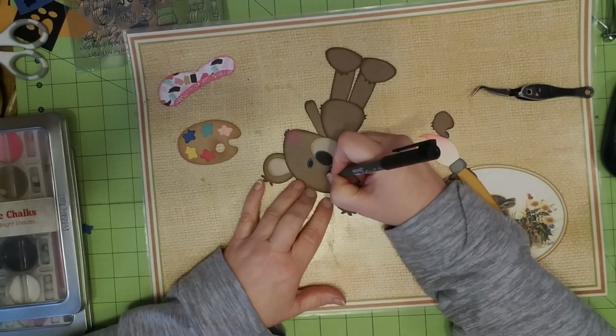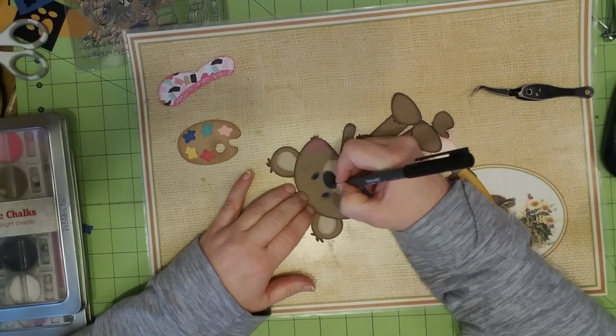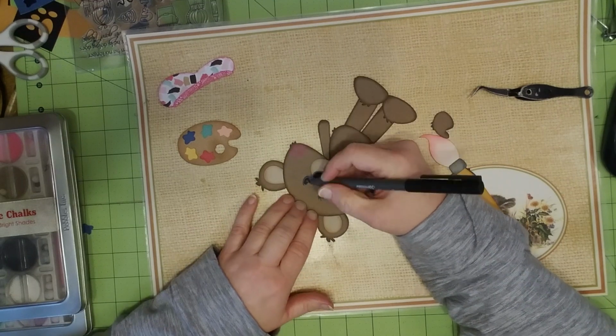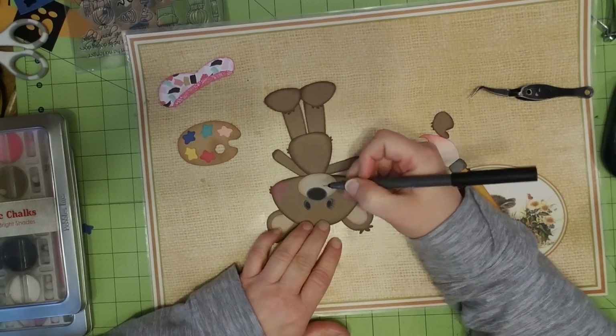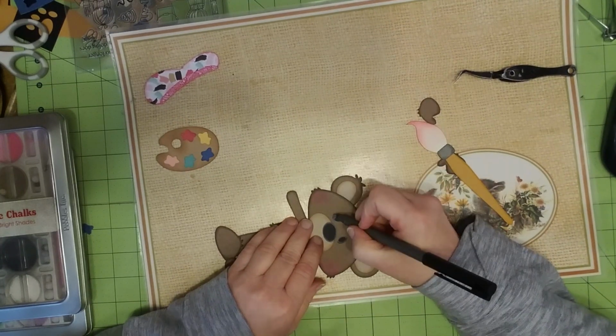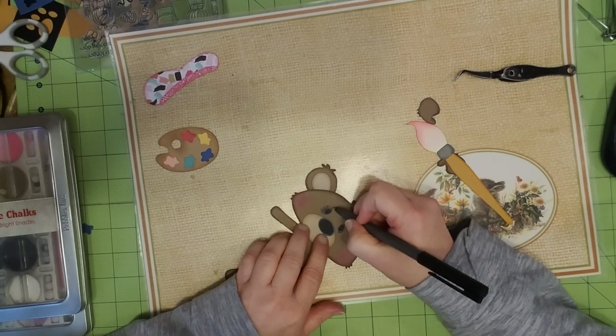So I'm just kind of... I forgot to do his eyelashes before. I'll try to do them now. My hands are pretty shaky today.